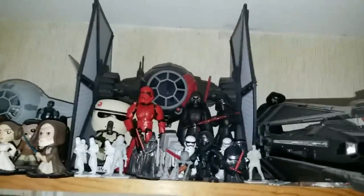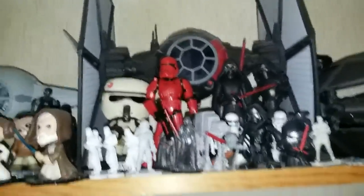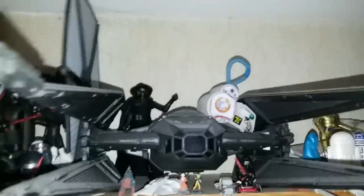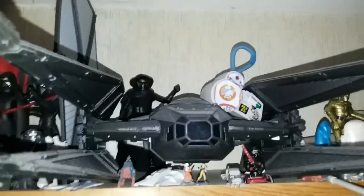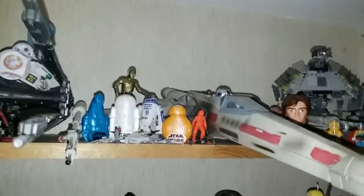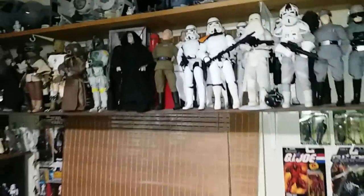There's my toy box and Disney Infinity First Order. And there's that, and you can see him just, there's a fan sent me that Kylo. I just have him back there. And then there's X-Wing, just some random, you know, kind of McDonald's toys and other things. So yeah, there's pretty much one whole half of the room.